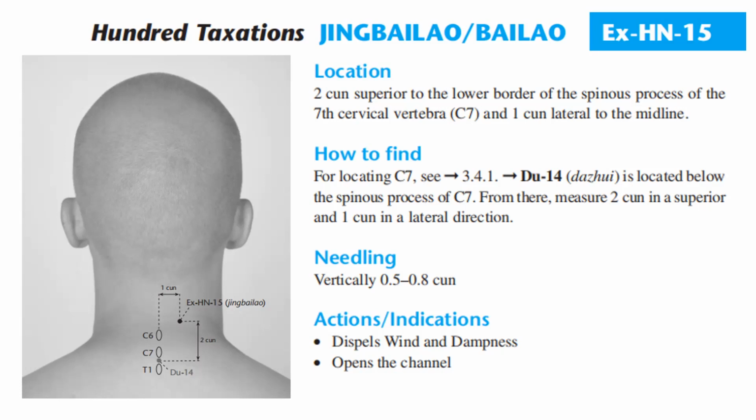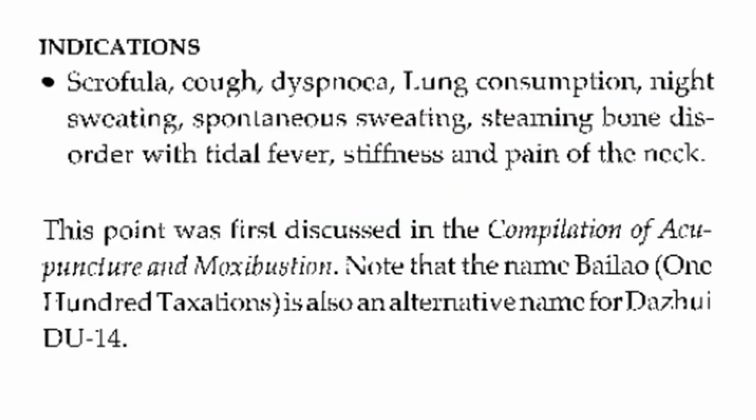Actions: dispels wind and dampness, opens the channel. Indications: scrofula, cough, dyspnea, lung consumption, night sweating, spontaneous sweating, steaming bone disorder with tidal fever, stiffness and pain of the neck. This point was first discussed in the Compilation of Acupuncture and Moxibustion. Note that the name Bailao, 100 Taxation, is also an alternative name for DU14.